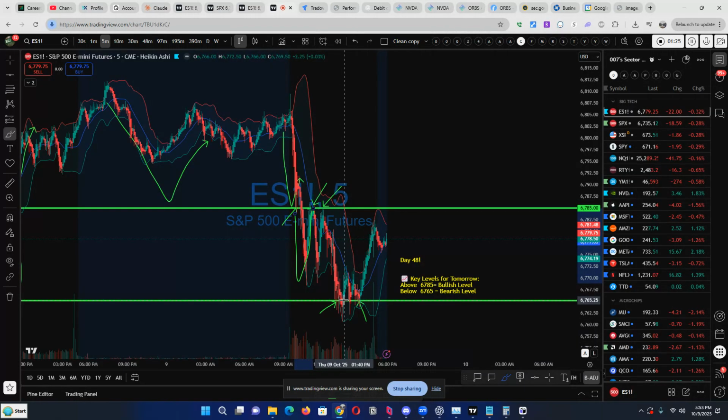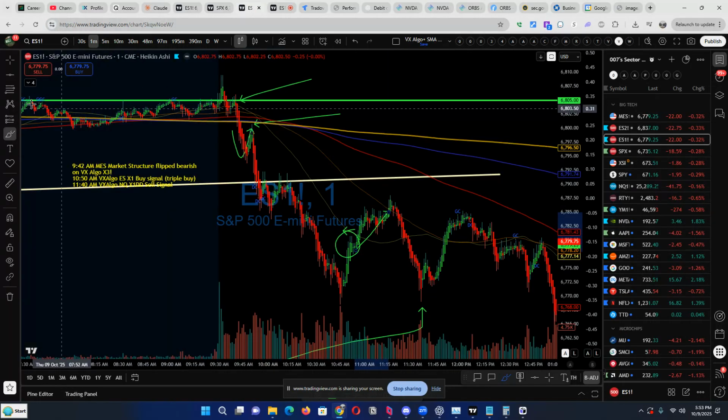There was about 4 plays that you could have made there. So pretty good there. And then as far as signals for today, we had about 3 signals. 9:42, we had our first bearish market structure flip signal, which tells us to short every single move back up since we're in bearish market structure, right?